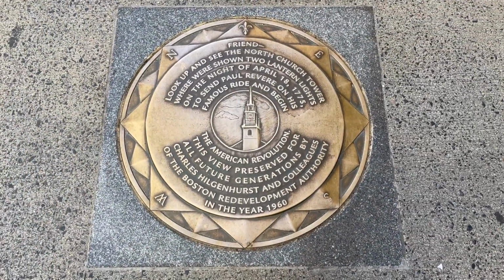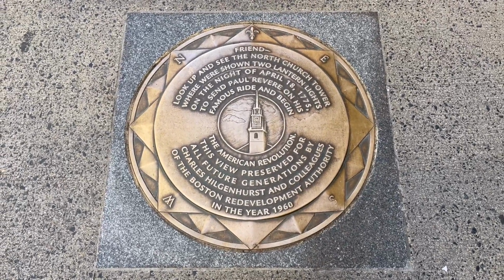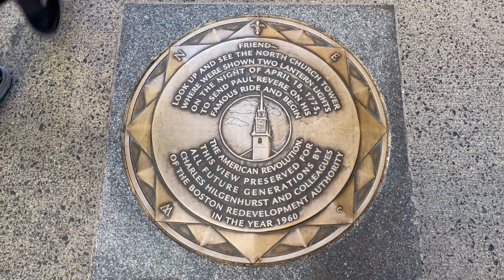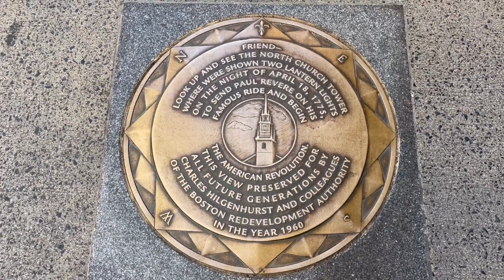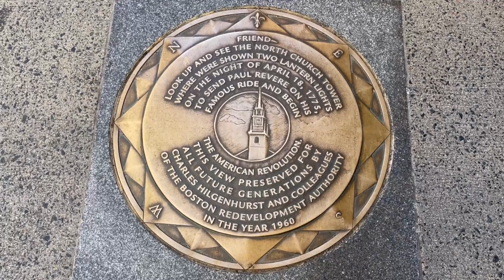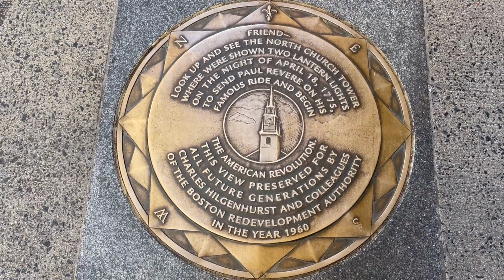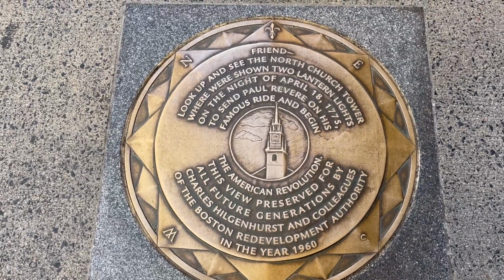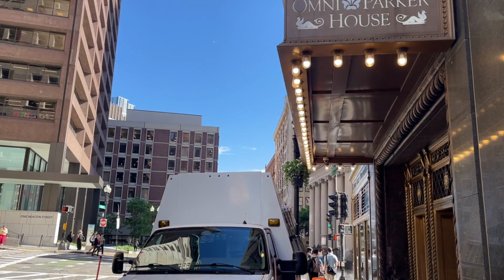This is a little surprise I came across. Now, the North Church is pretty far north of where I am right now, in the North End. I mean, not super far, but a few miles at least. But right here in the middle of the sidewalk is this plaque commemorating the North Church's role in the Revolution. "Look up and see the North Church Tower, where were shown two lantern lights on the night of April 18, 1775, to send Paul Revere on his famous ride and begin the American Revolution. This view is preserved for all future generations by Charles Hilgenhurst and colleagues of the Boston Redevelopment Authority in the year 1960." So I'm thinking, if I look up, there's supposed to be a view of the church, but there's this big truck in the way.